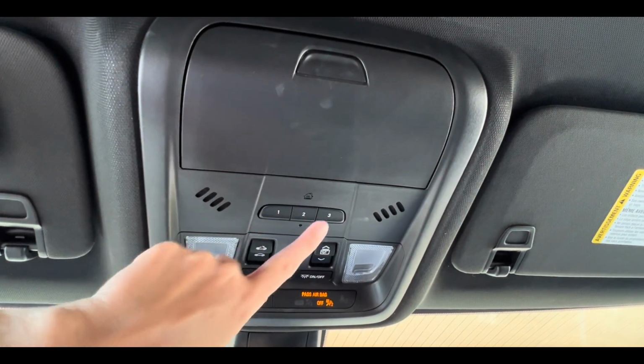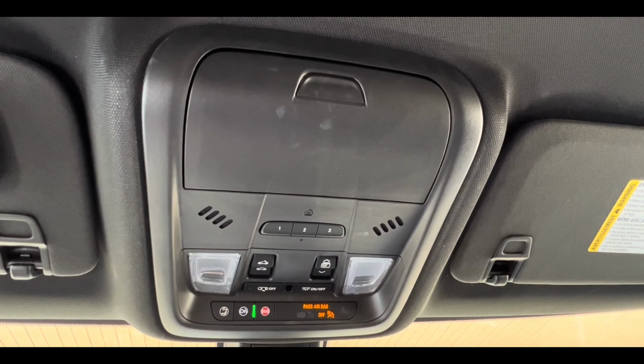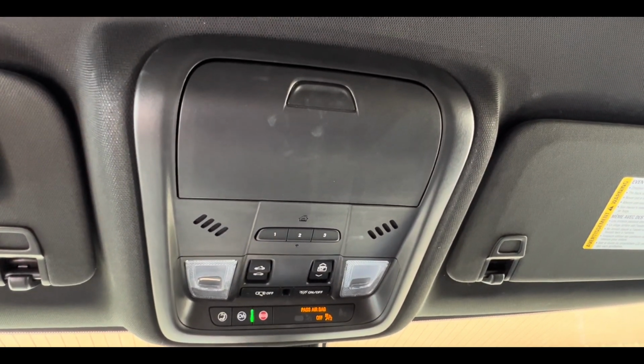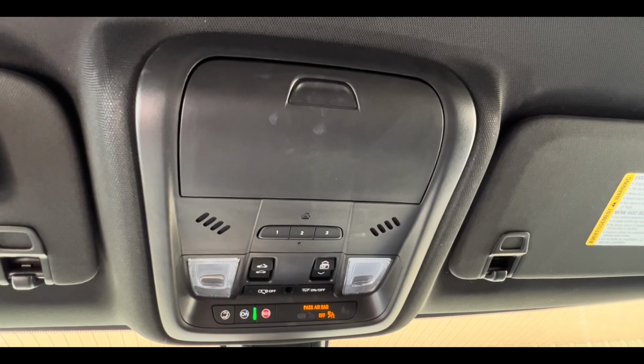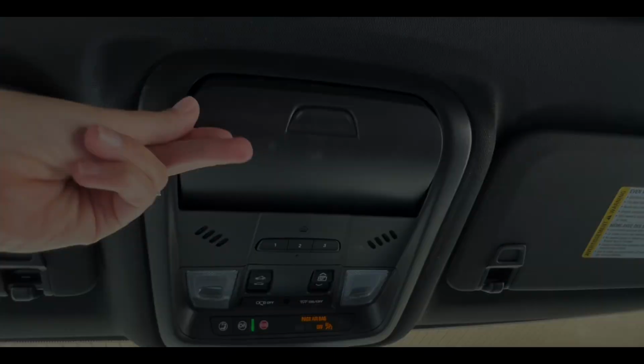Then we have 3 garage door openers that you can program, and they're actually very easy to program if you have a remote for your garage. You can just, I think you hold down the button, hold down which one you want until the light starts flashing. It's very easy to do. Plus, then you have a place for your sunglasses.